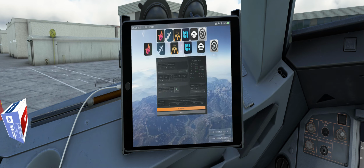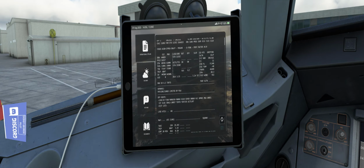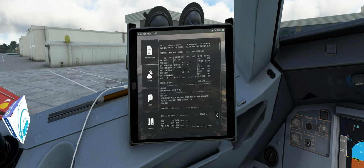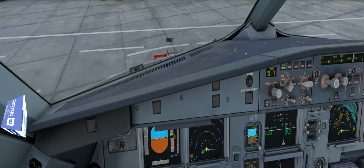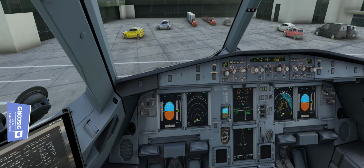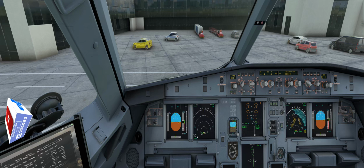So let's get back to our flight plan. Our takeoff weight is 73.3 tonnes. The zero fuel weight is 60.3. We'll have a headwind of 22 knots on average. So that's looking good. So now we'll just call for pushback, which I've already started the sequence. Initial climb is flight level 170. Sorry about the stuttering.